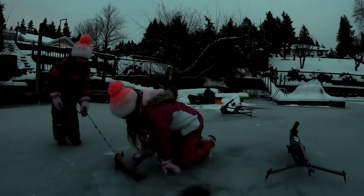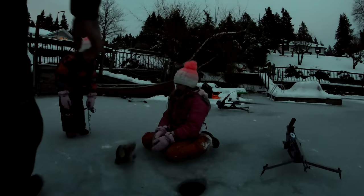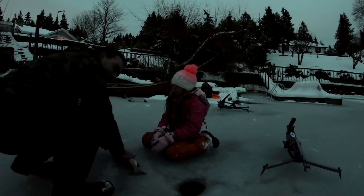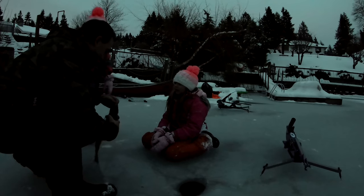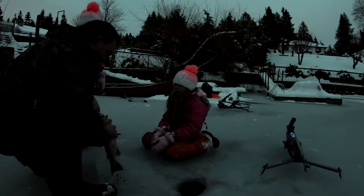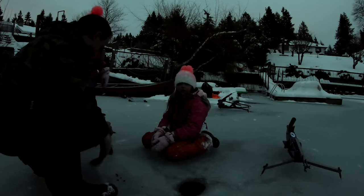Should we get him back in the water? Yeah. I want to. You want to do what? Let him go? Let him go. Yeah. It's my first time. Well, because you were playing with him for too long. This one, we're just going to let go quick. So you're gonna slide him back in the water?